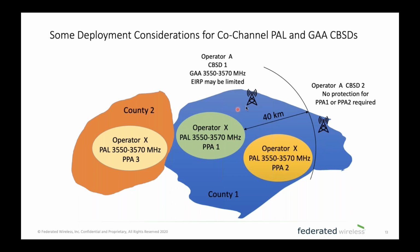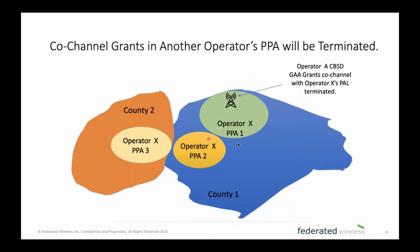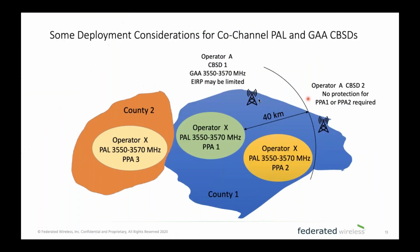And if your CBSD was located inside this PPA, like it is here, this wouldn't be allowed. But this radio could transmit, and so could that one. So hopefully that answers the question. Excellent. Thank you very much.